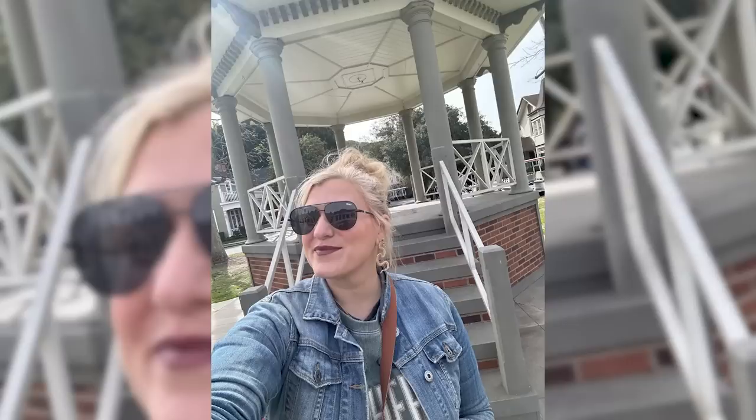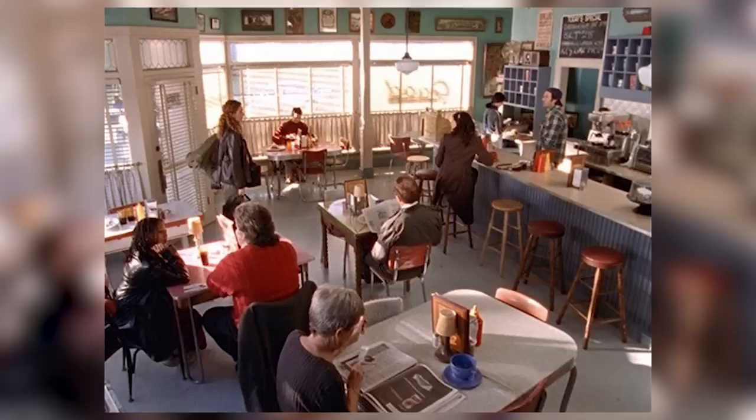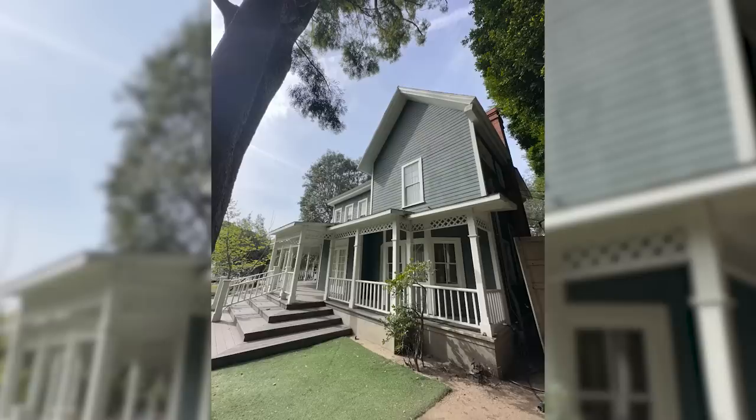Fans of Gilmore Girls will recognize this gazebo. I took this selfie for Max because he loves that show. We also got to go inside this restaurant. Does anyone know what it is? It's Luke's coffee shop. Also shot in the square was the Muppet movies, and this church may be familiar to Pretty Little Liars fans.